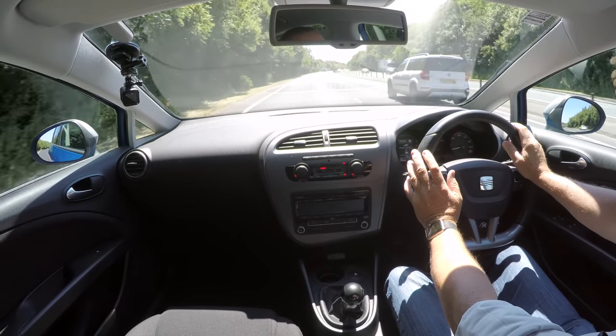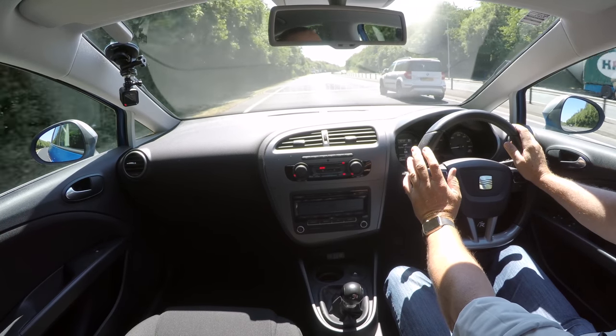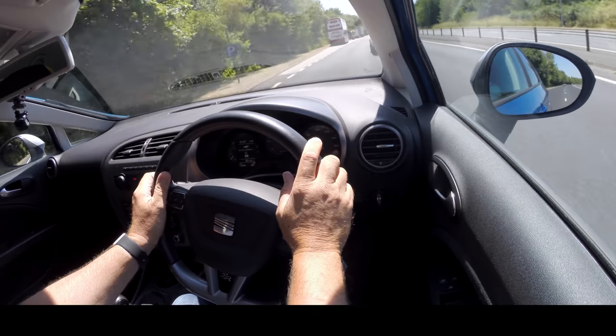I don't know what this chap's doing. It seems to be going slower and slower. Why go in the outside lane if you're going to do that? Ah, I see now. He was in the wrong lane.